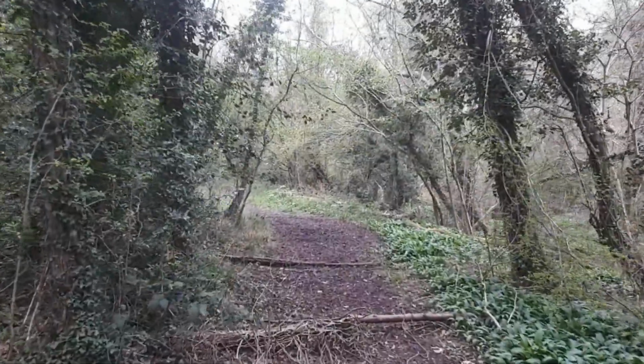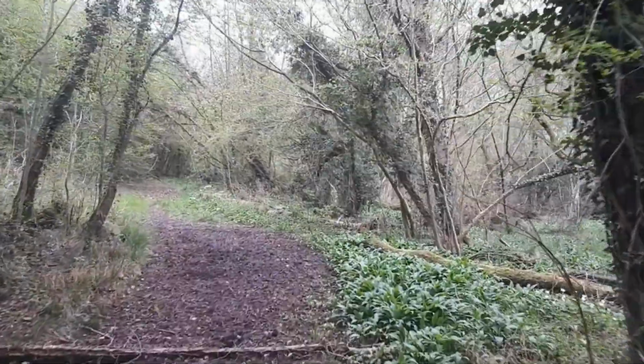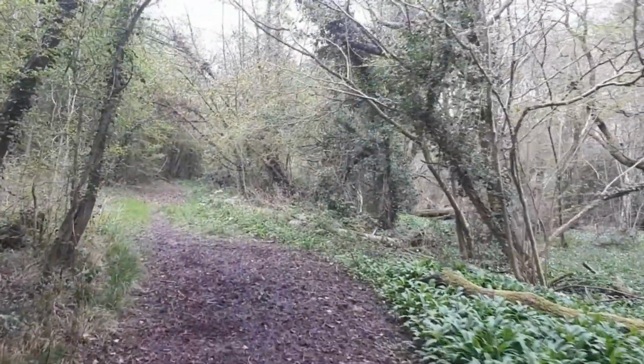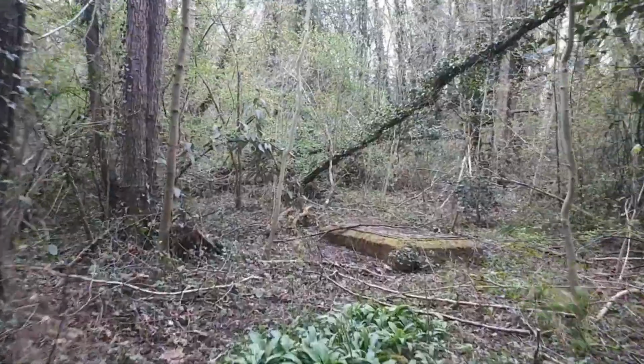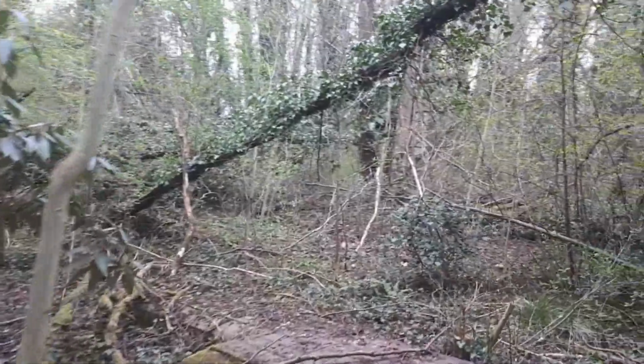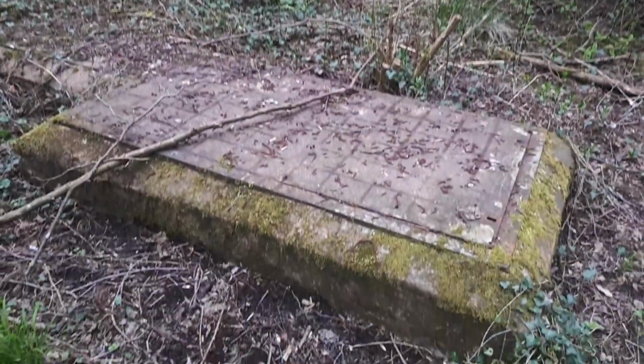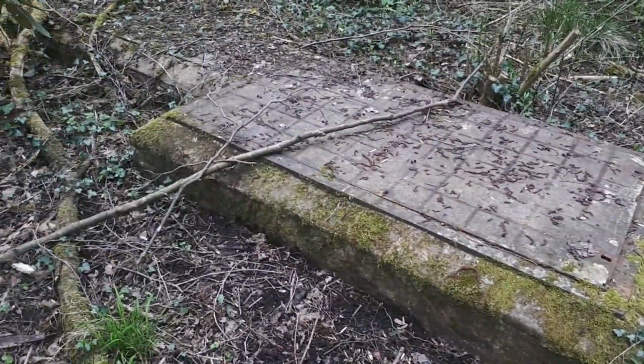Now I know for a fact, again, the sewers are still running underneath. I'm talking the big foul sewers and trunk sewers. So if you just nip through the woods here, there is one of the main trunk sewer lids there. You can see two of them, foul and surface again.